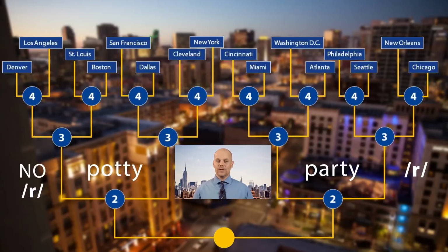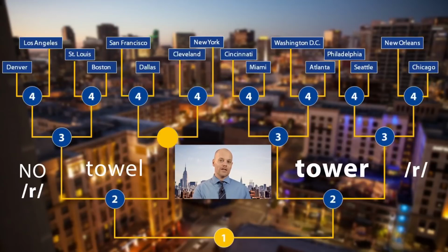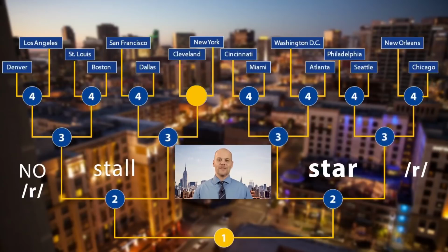Potty, potty. We're going to the left. Tower, tower. We're going to the right. Star, star. We're going to the right. Bart, Bart. We're going to the right. And we are in New York. Can you pronounce the R sound in New York?